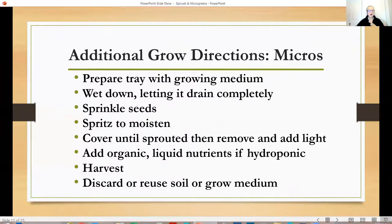Then you remove it and you add your lights. And you're going to have special lights for that. Then you add your organic liquid nutrients, which you can buy, or you're going to rely on the high quality of your soil. If you're finding your soil is lean, you can add liquid fertilizer to the soil just by watering. Then you harvest. And then you have to know how to either reuse your growing mediums or the soil, how to make sure that that remains healthy and doesn't make your seeds rot.